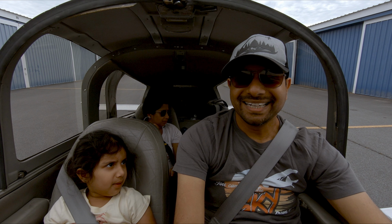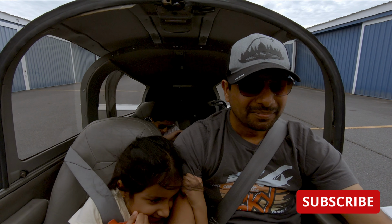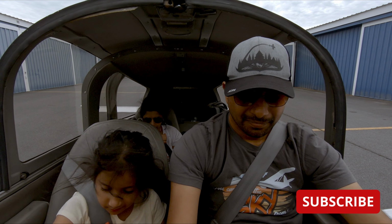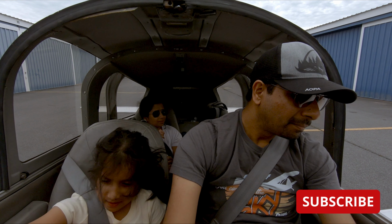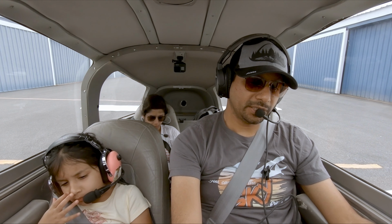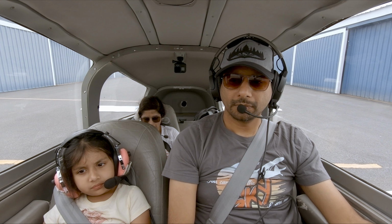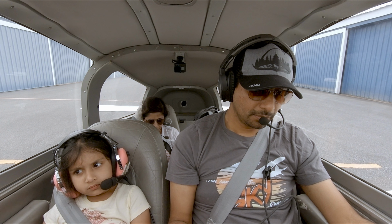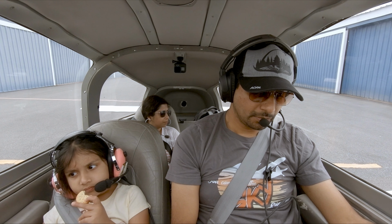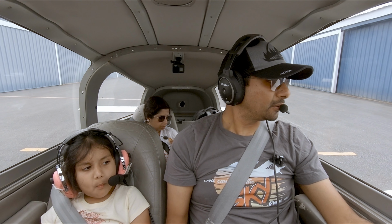Clear prop. Ground, Grumman 66 Romeo Delta at the north ramp with information Zulu, VFR departure to the east. Romeo Delta, runway 21 left via Alpha Delta, correction via Delta Hotel Alpha. 21 left via Delta Hotel Alpha for 66 Romeo Delta.